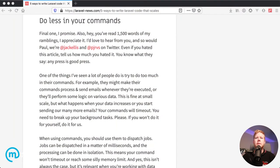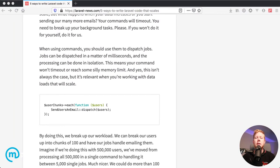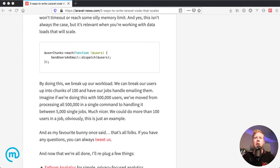So as I said, he talked about this here, essentially trying to do as little as possible in your commands, which will help speed things up. Doing things in chunks to speed things up, dispatching jobs onto your queue is a good way of doing things, making sure that your tasks execute as quickly as possible, and deferring long-running tasks such as sending email or processing or running reports into background jobs.